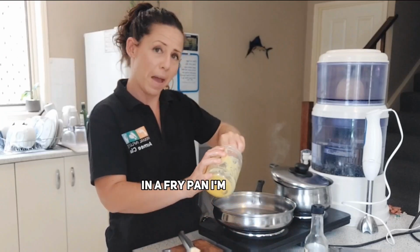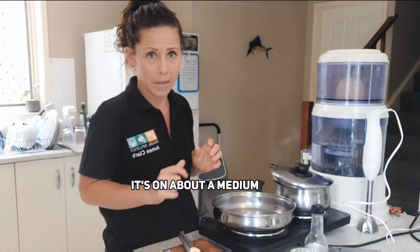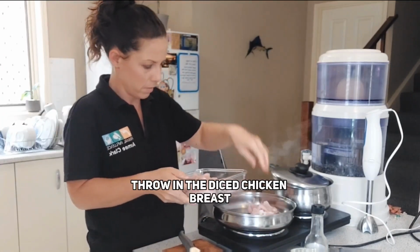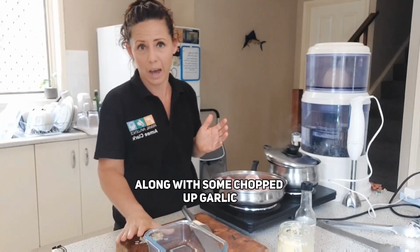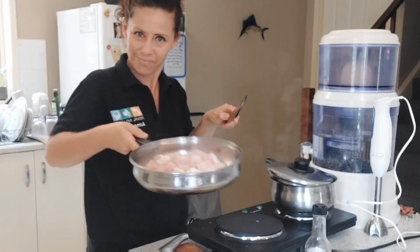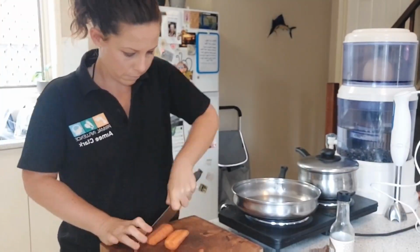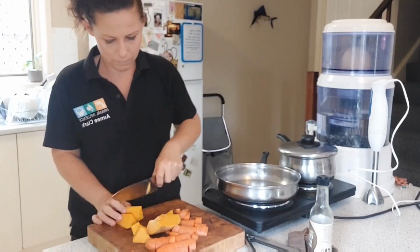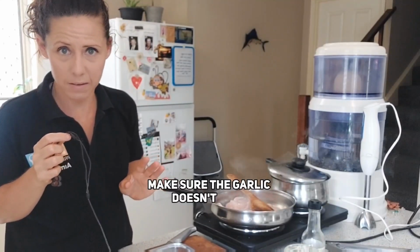In a fry pan, I'm adding a little bit of ghee. It's on about a medium heat at the moment. And throw in the diced chicken breast, along with some chopped up garlic. So let that cook, get it brown on all the edges, make sure the garlic doesn't burn.